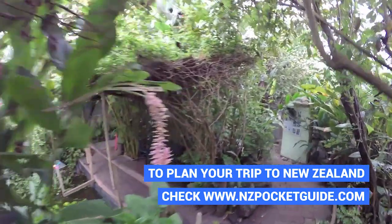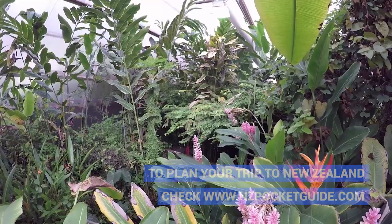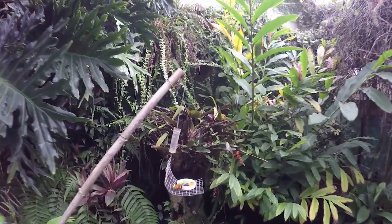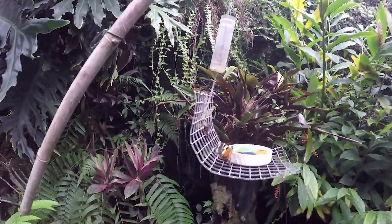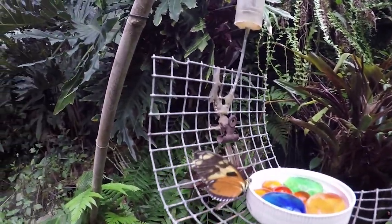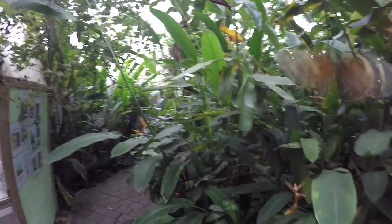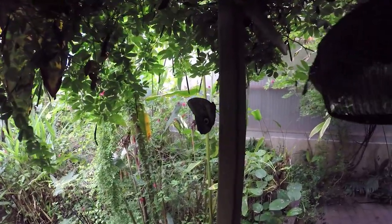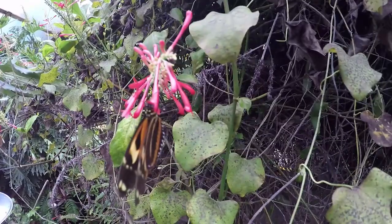Now the butterfly house is basically one gigantic room full of orchids and butterflies. I mean, it's self-explanatory, isn't it? As you look around all the plants, you just start to spot a few butterflies here and there, and there's all sorts: huge butterflies, small butterflies, black, white, yellow, pink, blue.